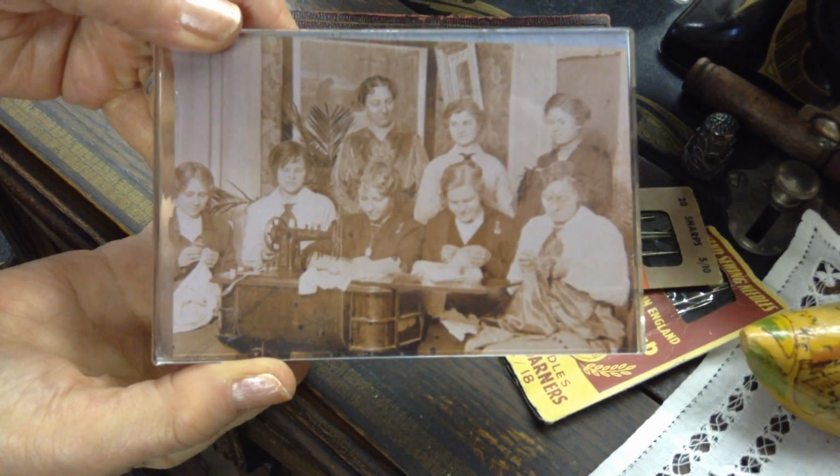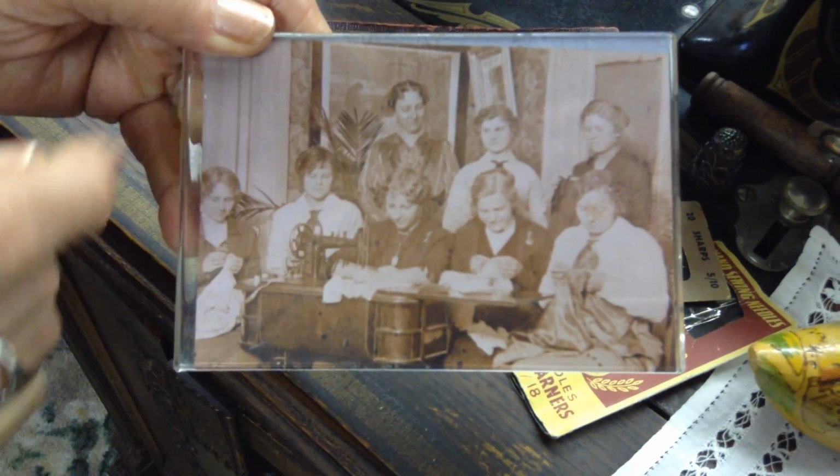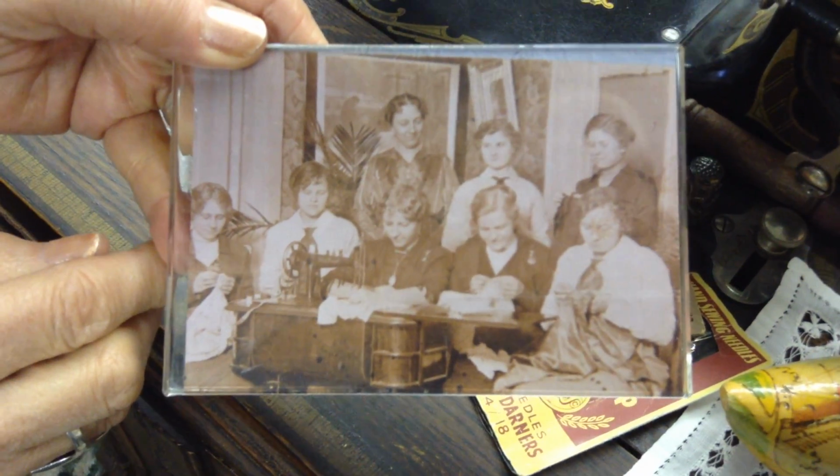Oh, in here was a picture of my grandmother in a sewing class. Here she is on a, let's see if we get you some light. She's the one at the sewing machine right there with her watch hanging on her chain. Anyway, that was always special to me.